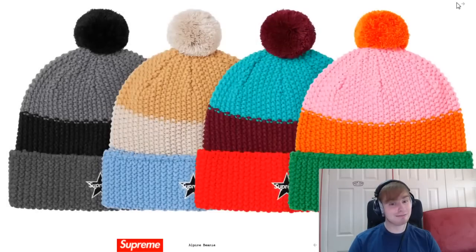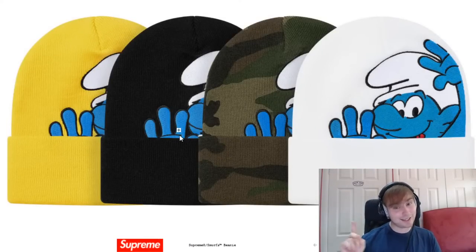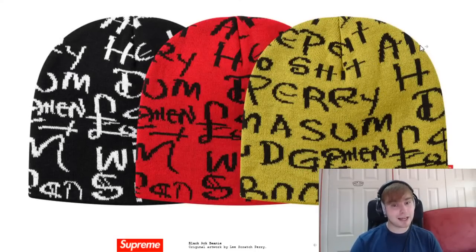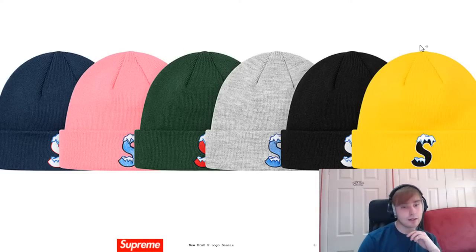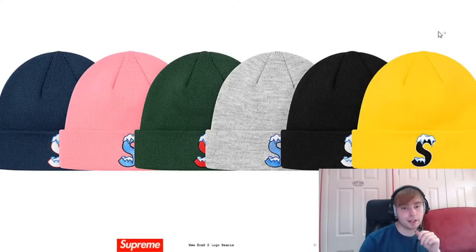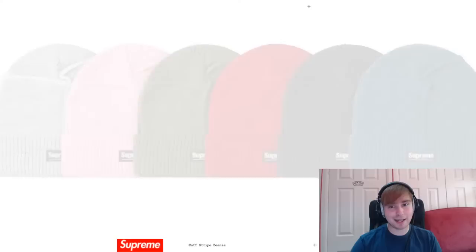Smurf beanie. Give me some more pictures, Supreme. I hope that this goes down below, because if it does, I'd like that black colorway. But, yeah. Alpine beanie. It's okay. Matching the artwork. Black colorway, love Supreme. That's not bad. Yeah, I'll give it to that. I'd say grey colorway, maybe the pine green sort of colour are nice for that. Grey colourway and pink, and we move on.